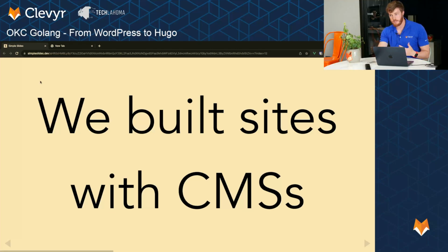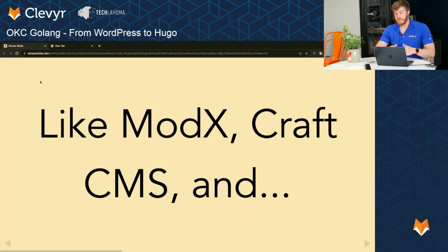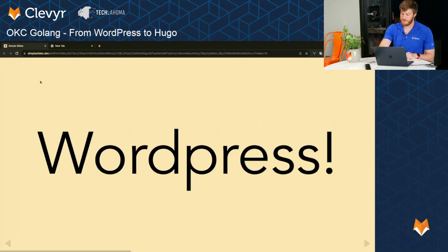WordPress is a content management system. That's what CMS stands for, and it's a great tool for allowing people who are not tech-oriented to manage the content on their site. Obviously, a developer has to build the site still, but it's a great thing for an ad agency to give to users who are not tech-oriented. So we used CMSs like ModX, which is not used as much. We used one called Krauss CMS, which I still like quite a bit. I have a site built on Krauss CMS, and it's probably one of my favorite true content management systems. And of course, we used the king, WordPress.